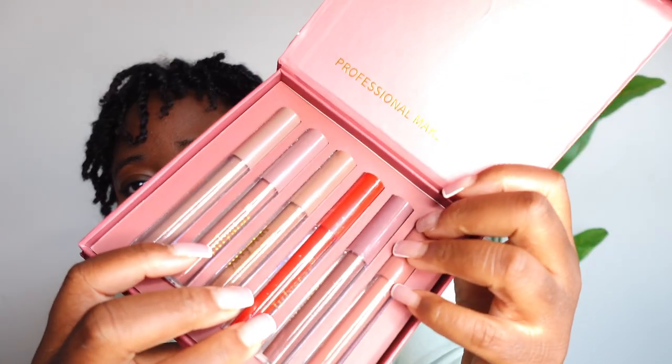They're glosses. I don't really feel like swatching them right now. It's not really cute the way it's looking right now, so I'm not really trying to put it on my skin, and they're not really easy to open.